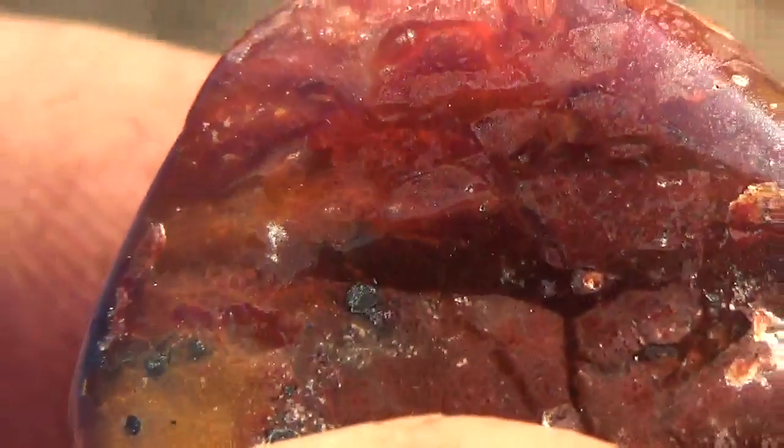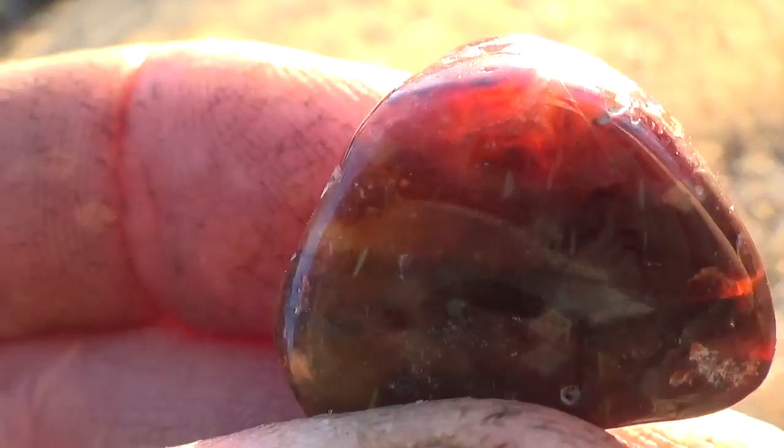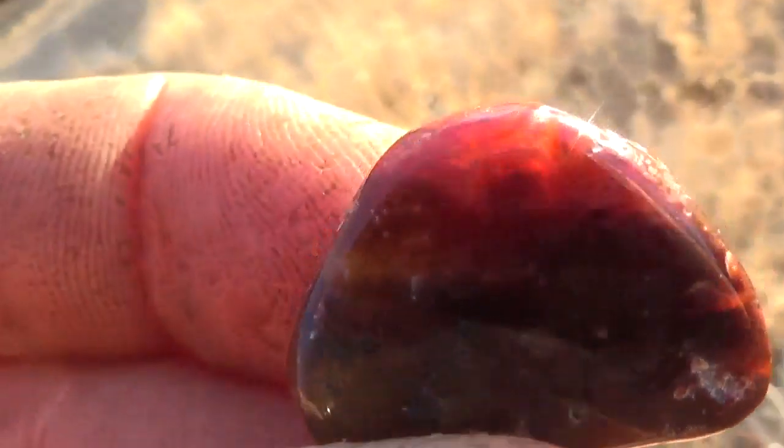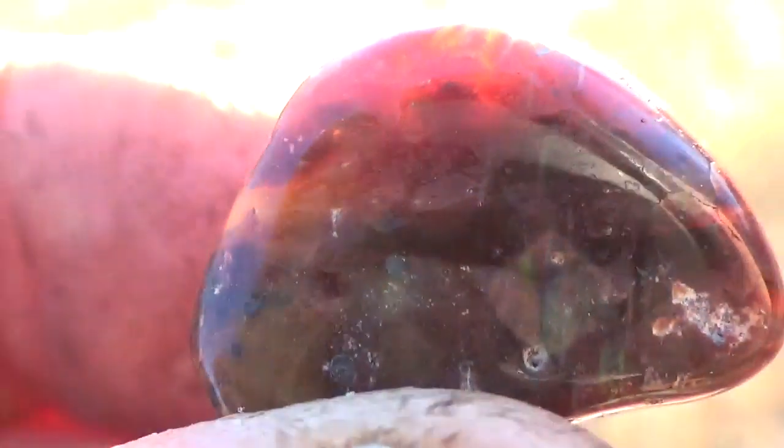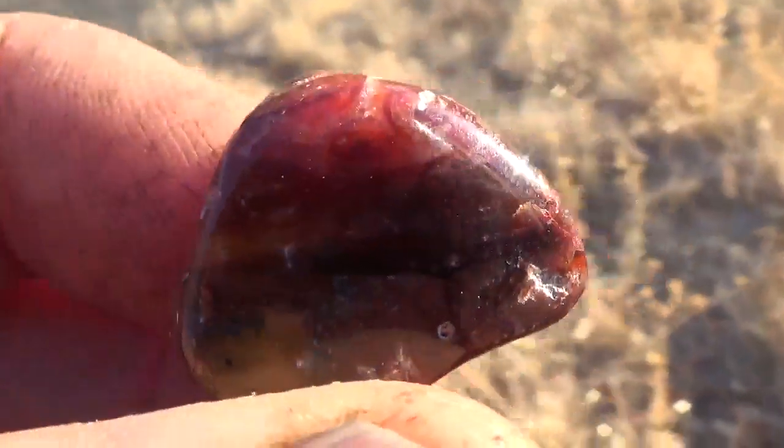I'm trying from so many angles to get you the colors of this and the translucency. It's so hard to bring that to you without the camera glare. And I actually got these at such a high gloss this time that I'm getting a lot of reflection back off their surface, which is a good thing.